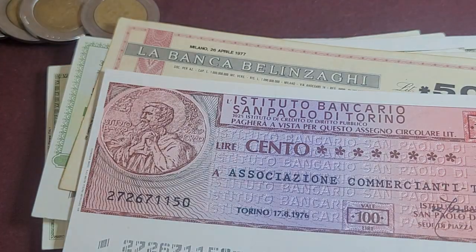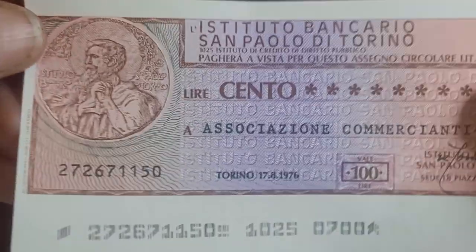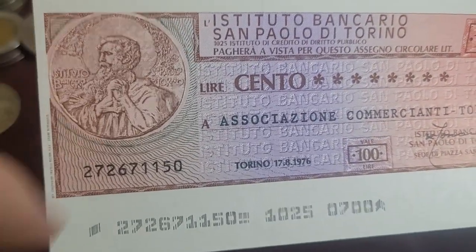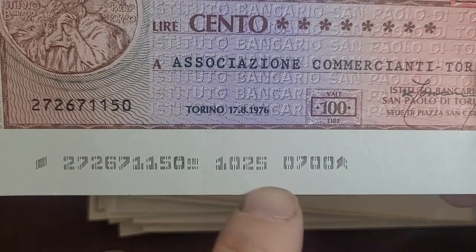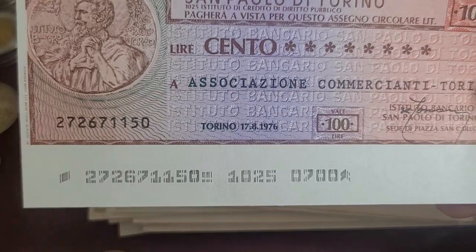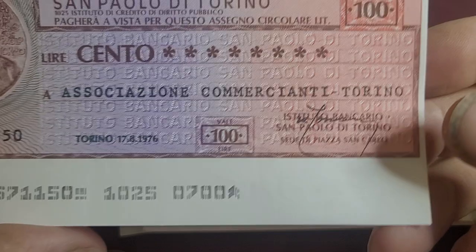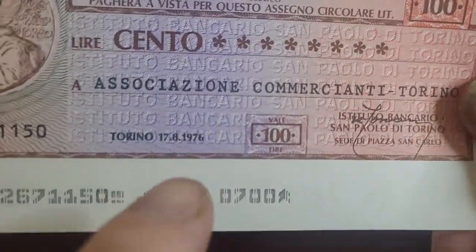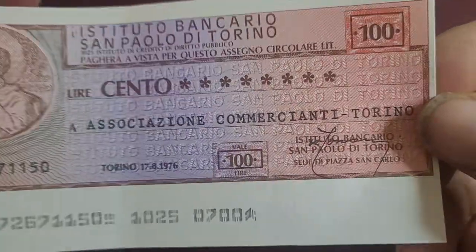Anyway, okay, so that's the first banknote, and it has the emblem, so that looks like a Venetian whatever, probably St. George, not too sure. A lot of them have this print down there, which is part of the serial number, so this number is the same as that, but we have extra numbers, and most of them are dated. So this one's the 17th of the 8th, 1976, and they have place of issue Torino.